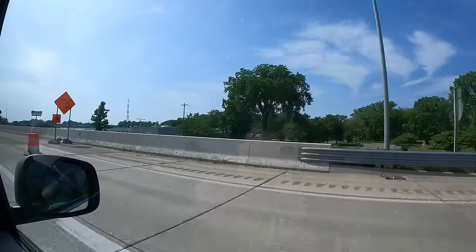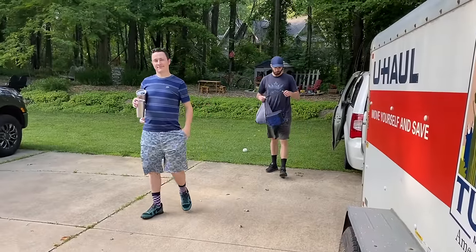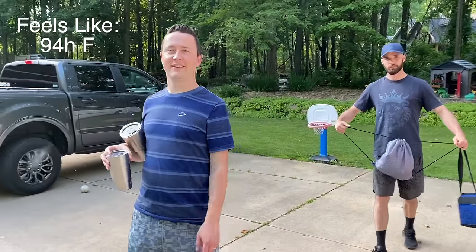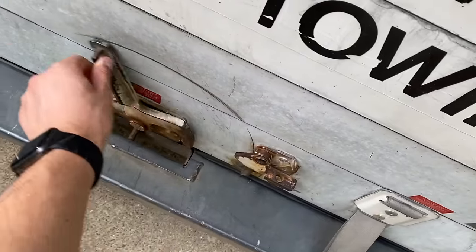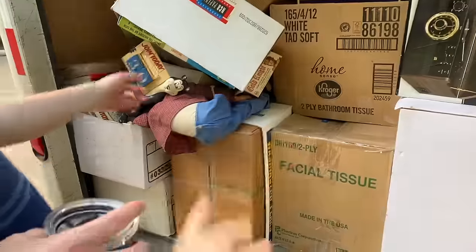This is day one. We made the 2.5 hour journey back home and checked to see if the trailer was still intact. Ladies and gentlemen, we made it. We're exhausted. It is now 90, feels like it's 94. Wow, it is very thick out here. And that's just at a first glance. Could be a lot worse. Oh, that did really well. We only lost one box.